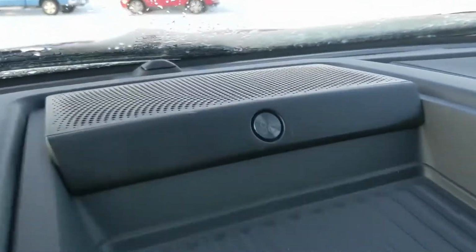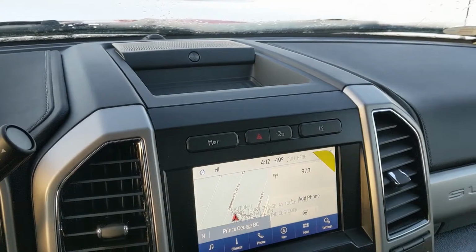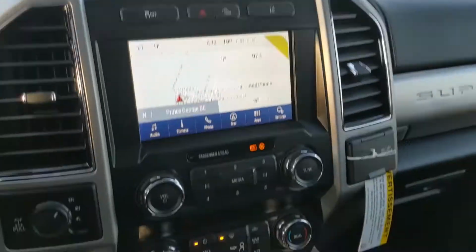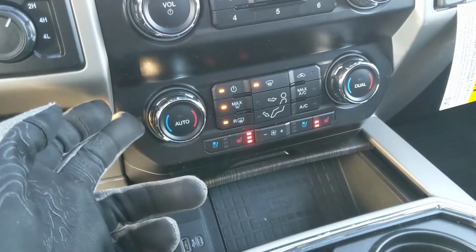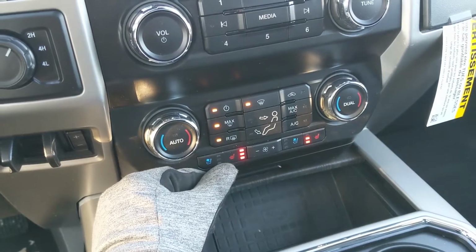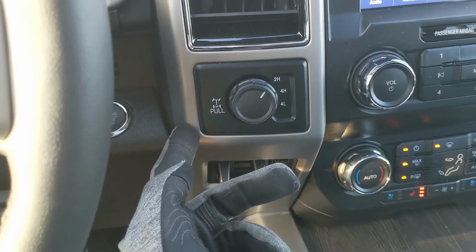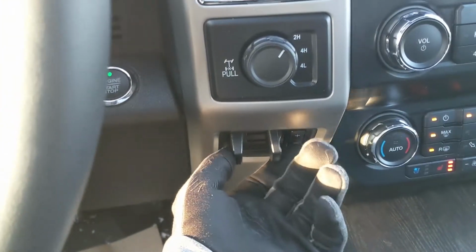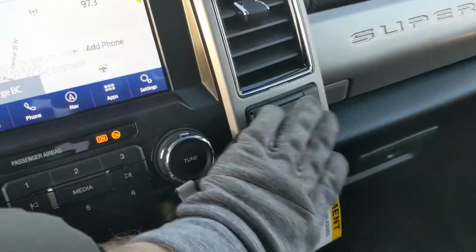And then you do also have a premium B&O audio system in this truck, so your music or whatever you're listening to is going to sound pretty decent. But then moving down from your screen, you have your media controls and then your climate controls. Once again, dual front climate, but also heated and air-conditioned front seats. To the left of that, you have your 4x4 controls with a locking rear differential and trailer brake controller beneath that. And on the right, you have a 12-volt and 110-volt power outlet there.